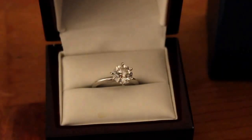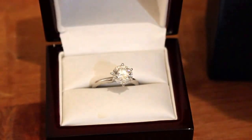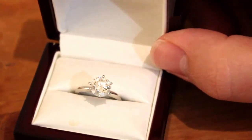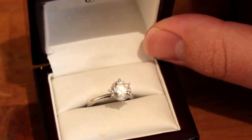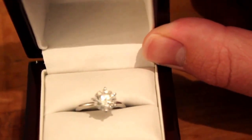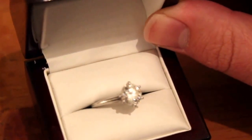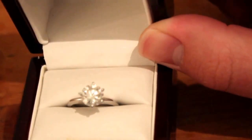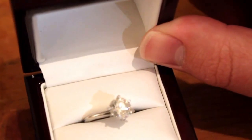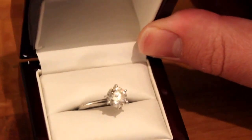So I want to talk to you guys about buying a diamond engagement ring online. That's what me and my wife did when we were getting engaged. Let's not kid ourselves. Diamonds, they're a commodity. They're a little bit more complex than gold and platinum because there are different grades. But pretty much when it comes down to it, it's a commodity that you're paying for.